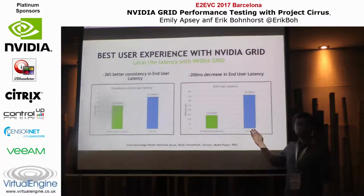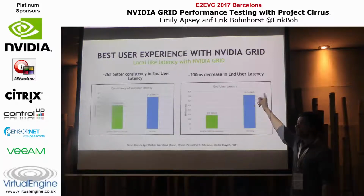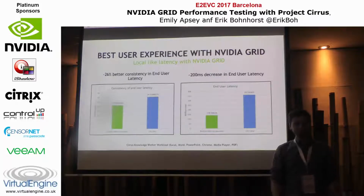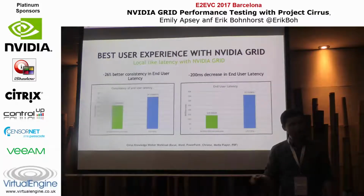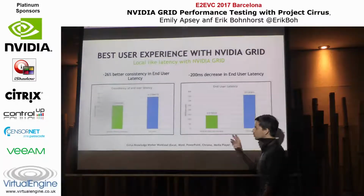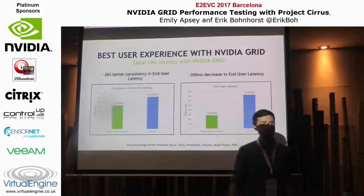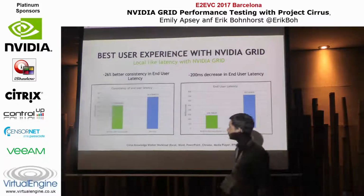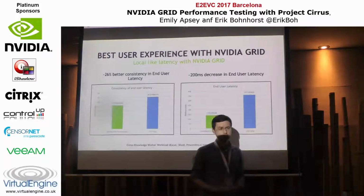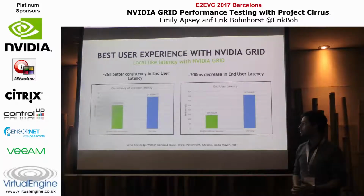If you have a CPU-only VM, you don't have a GPU, your end user latency is around about 350. So your users will see a much more snappy user experience. It feels much more local. And if you look at the consistency of end user latency, how consistent it is across users, you will see that the end user latency of NVIDIA Grid is more consistent than it is if you don't have an NVIDIA Grid solution in there.